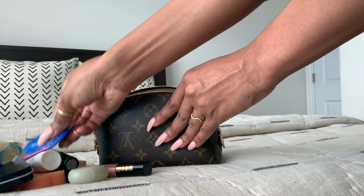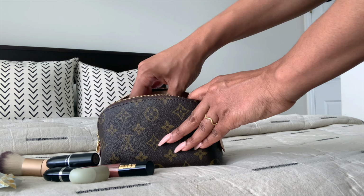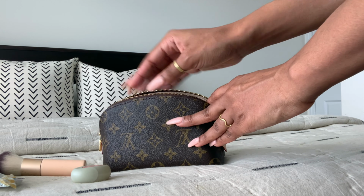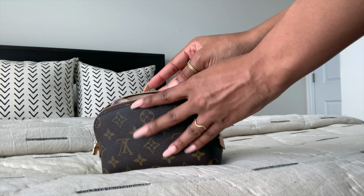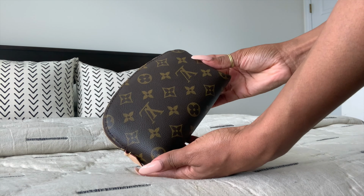And now I'm actually just gonna take a moment to repack it so you guys can see for yourself how it truly can fit inside. There's no bulging, which I think is important because you want to maintain the look of the item. So that is everything I have for you guys today.